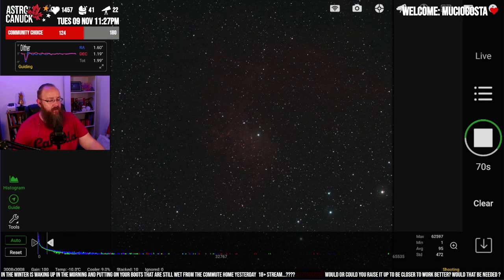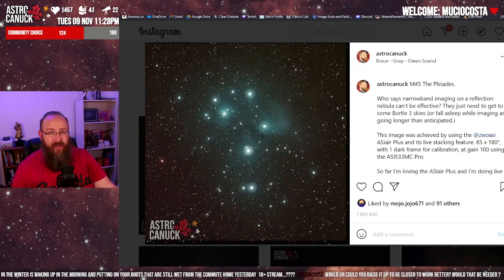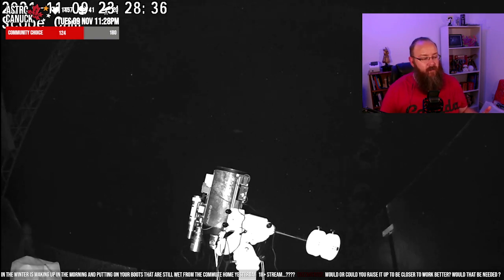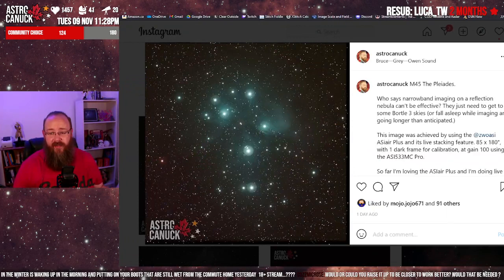However, the shorter exposures, the filter and the low light pollution were actually pretty darn good, and I was very, very pleased with the image that had come out. This was 85 times 3 minutes, but I had fallen asleep. I woke up with the telescope sitting at a very aggressive angle on the opposite side of the meridian, and thankfully, because I have that pier in the middle there, had it not been on there, I would have hit the leg of the mount, and that would have been bad news. But everything was okay, and I ended up with this awesome picture of the Pleiades.